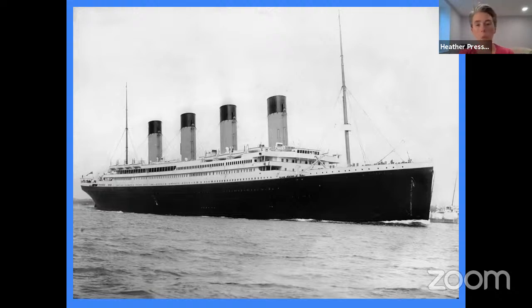The journey to the United States from England, on average, took about 2 weeks for most other ships. Today it's about a 6-hour plane ride from England to New York, so not terribly long. Titanic was designed to be the fastest ship afloat at that time. The voyage from Southampton to New York was supposed to only take 7 days, so half the amount of time that it would take on another ship.